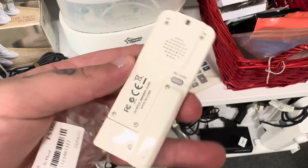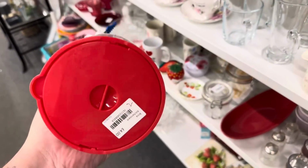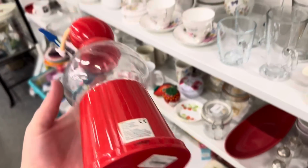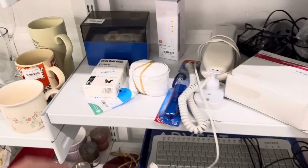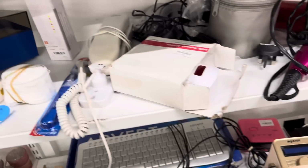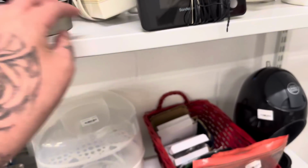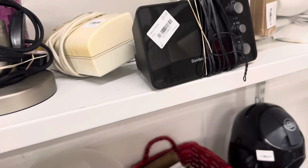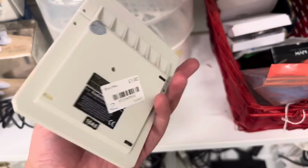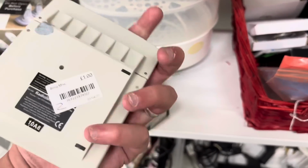Found something though. £5, I'll be having that. £4. Not my thing though. What is that? Stamp thing. I don't know. Just got a feeling that's worth something, but I don't want to get it. So, this one there, is that a good one? No. £1. Might give that a go for £1.